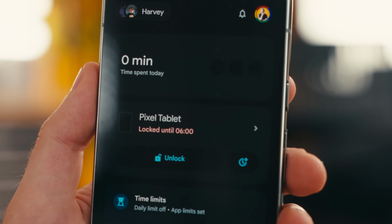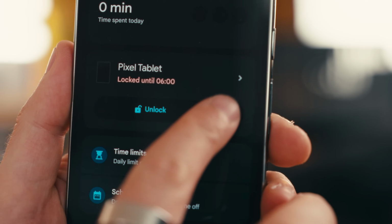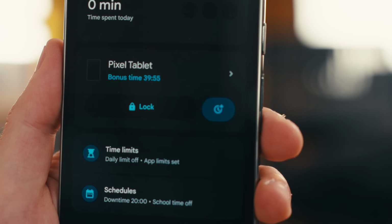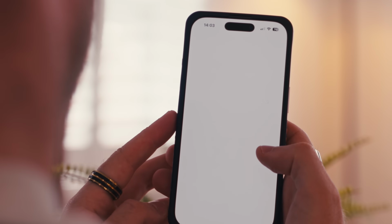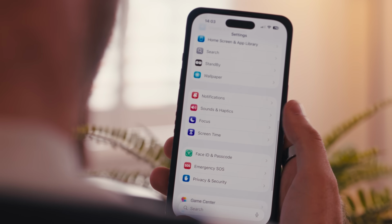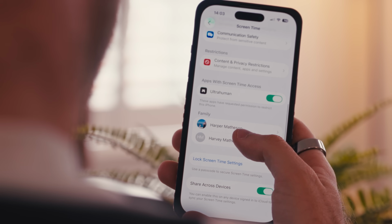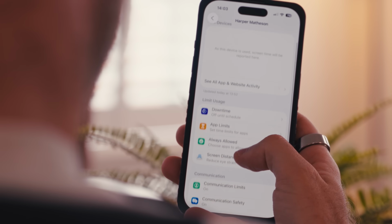Now, from here, I can very quickly add extra time to my kid's Pixel tablet from anywhere in the world if I happen to be traveling. Now, on Apple, surprisingly, it's not as intuitive, as you have to do this through the Screen Time app, which is kind of buried in the settings menu, which isn't really where you think it should be. Going to manage parental controls on your child's devices, it's just a bit of a funny thing.